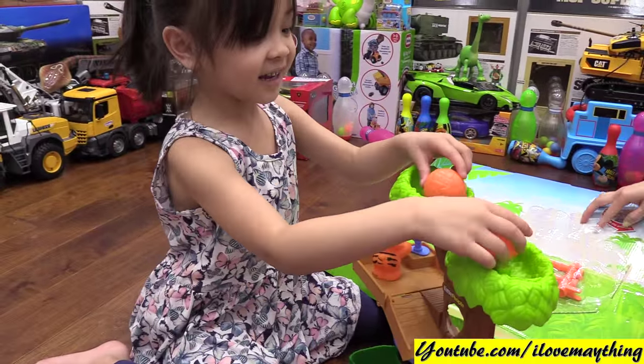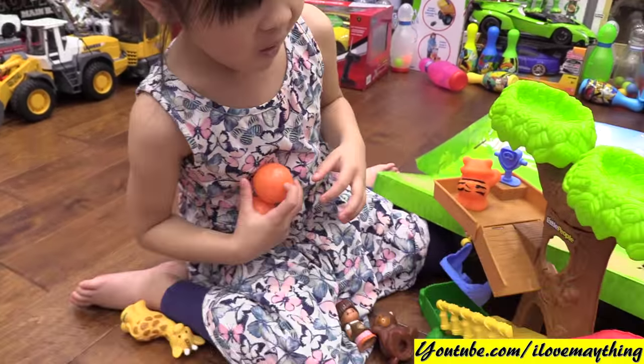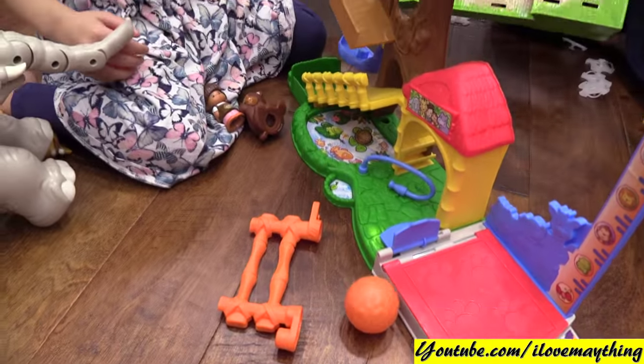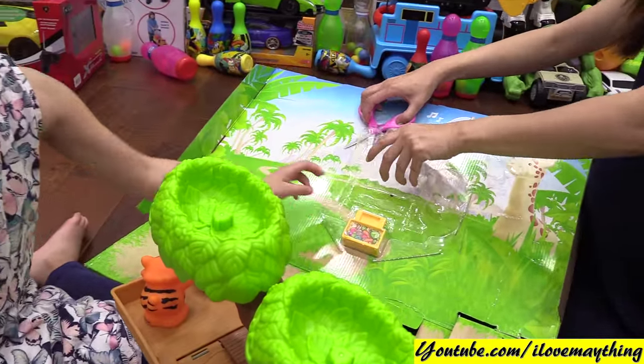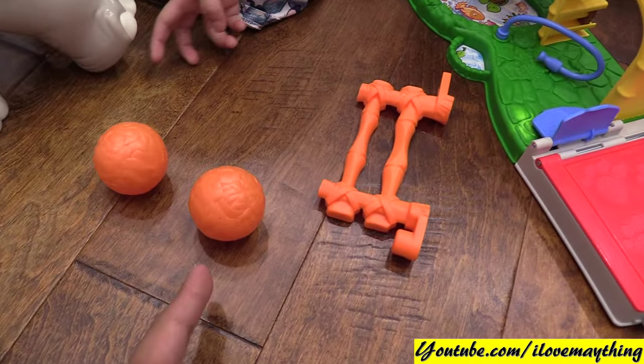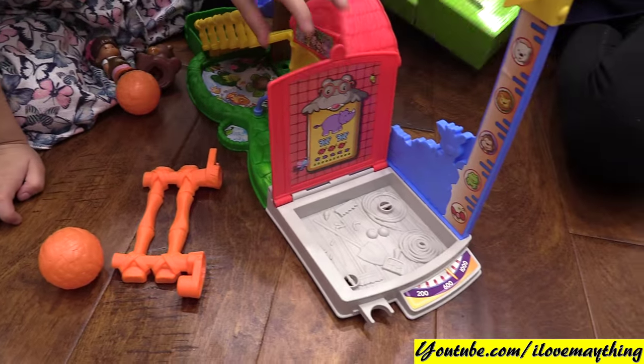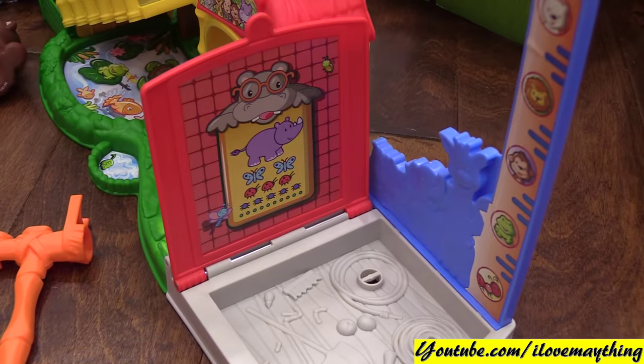Oh, the food of the elephant. Yeah. Huh? This is the food. That's the food? Uh-huh, it's in the box. So what's that? What are those, Maya? I think the balls. Okay, a hippo! Look!